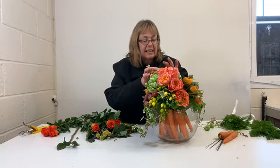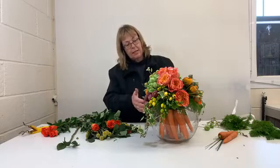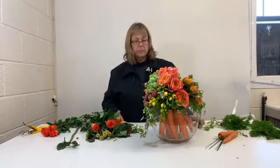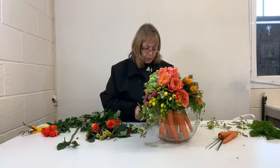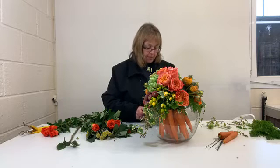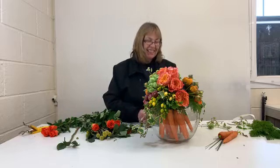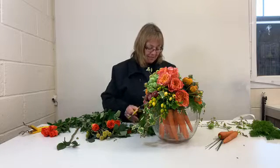Okay, there we go. Just popping some little bits of ivy in there to continue the theme. What would you like? Sprouts. Looking for my sprout tops. No, I won't. Carrot tops. Definitely you've never seen sprout tops. I have used them before now.